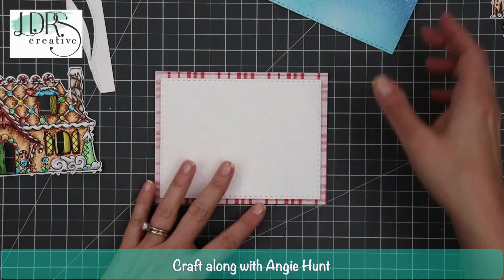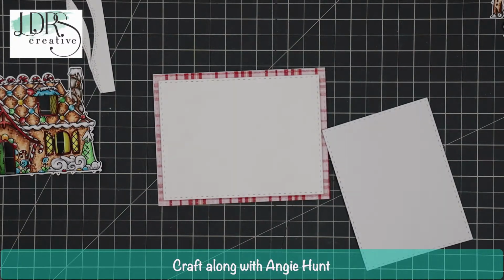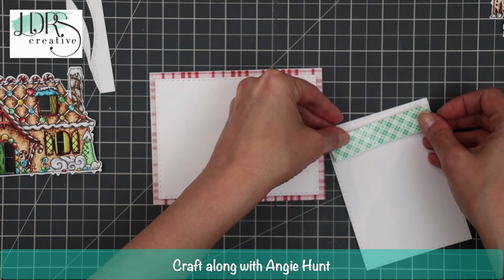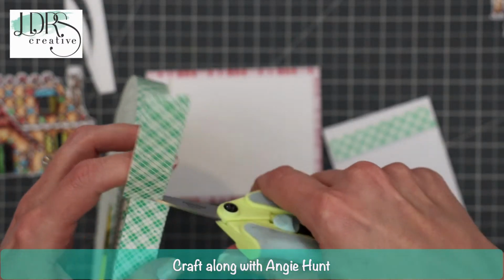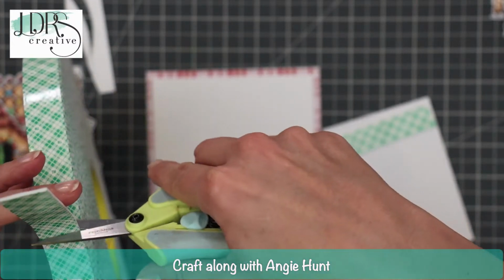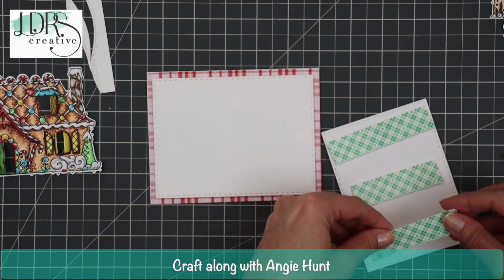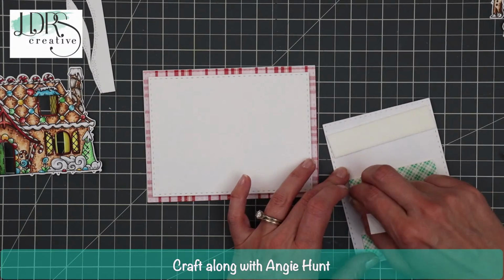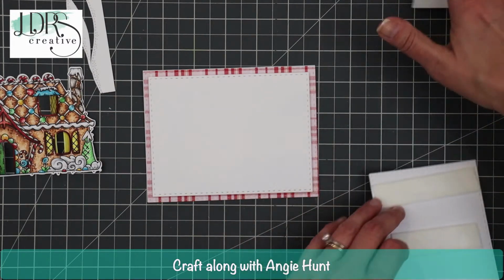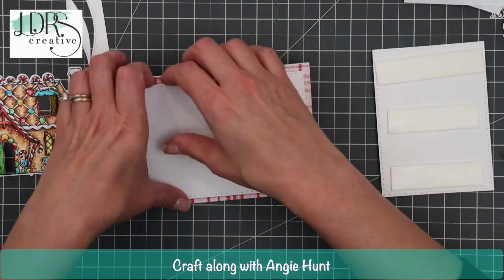Is this opening the right direction? Yes, it is. So then this is going to go next. We're going to put some foam on that as well. Make sure I don't cut my hair as I'm doing this. Getting awfully close. I love having foam on my cards. I love the dimension, and I love this foam because I'm going to layer this up with several layers of foam, and the card is still not going to be way too high.